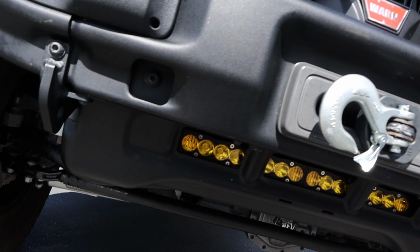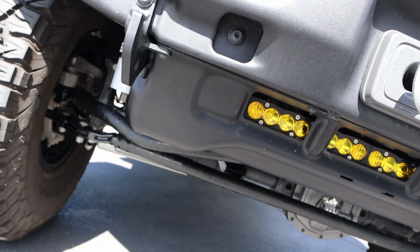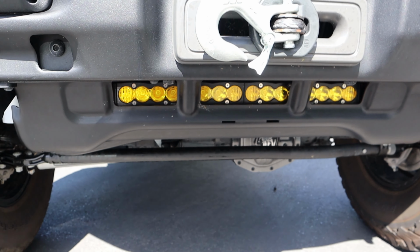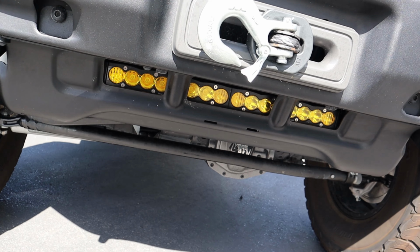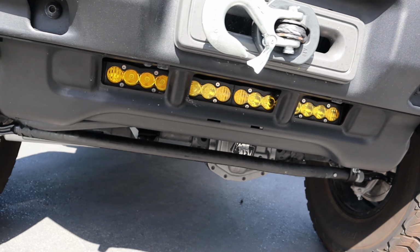And then you can see here with that aggressive approach angle how they've angled the skid plate. And then yes, we have a light bar down here, and the benefit of this being yellow obviously is for dust and all that fun stuff.